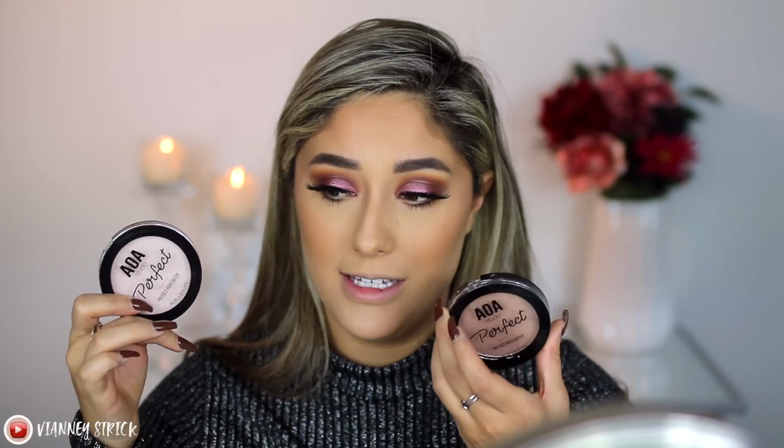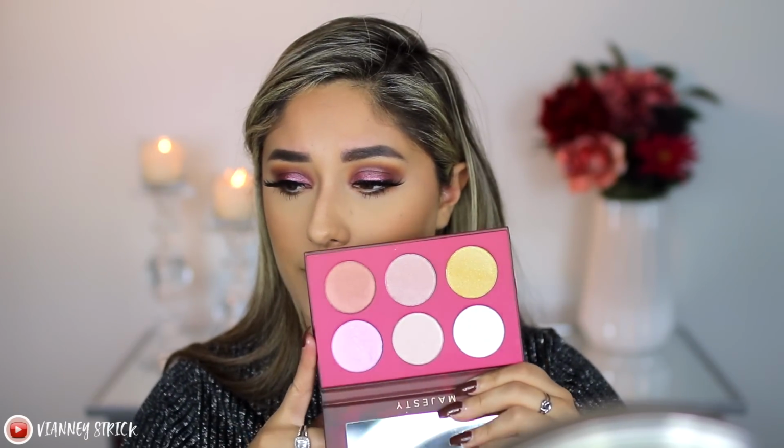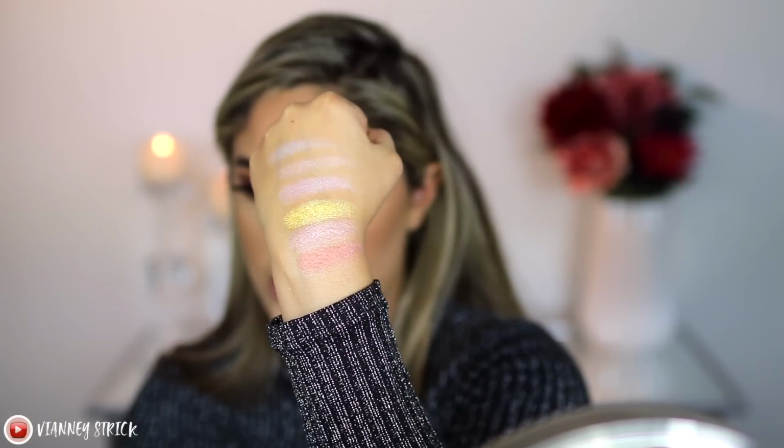Now we have a little dilemma because we have this Majesty palette, which is a highlighter palette. Then we have 3 Velour highlights, 3 pressed highlights, and 3 loose highlights. So, no idea what I'm doing. Let me go ahead and swatch these because this has a lot of different shades. Okay, so here are all the shades.